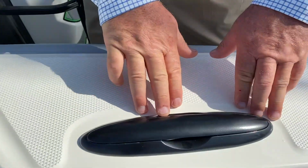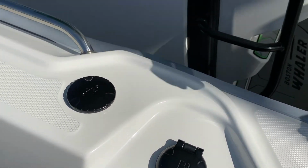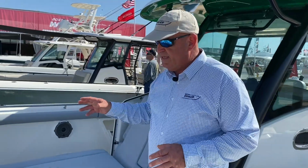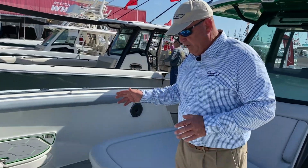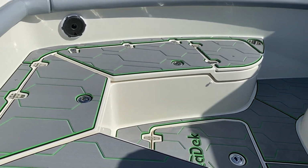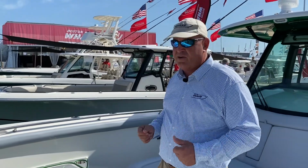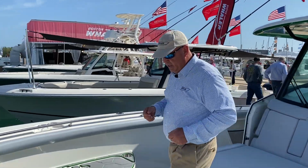the cleats that are black, the filler cap for the fuel, all the little accent points on the boat in black. One of the other key features that we're doing today also on this boat is that we have the SeaDek custom made for the boat. You can see that it continues the green pattern throughout the boat, making it very comfortable wherever you're standing on the boat. Your feet are going to go, wow, this really feels good.